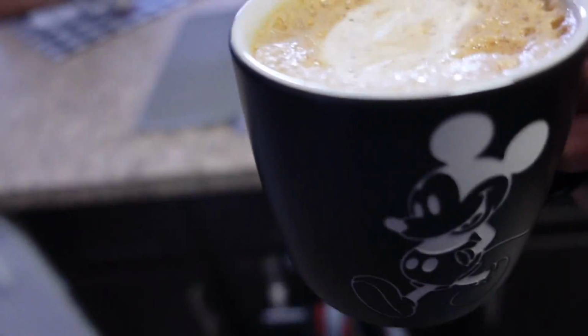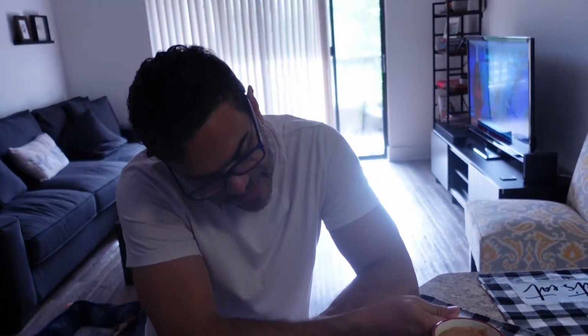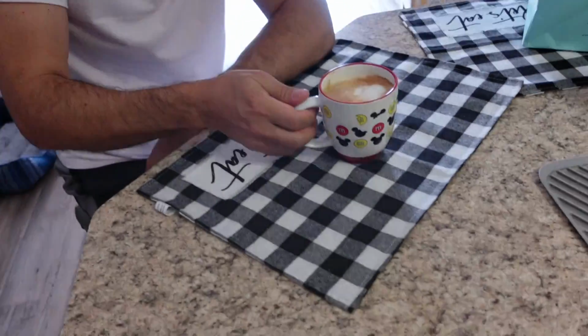Alright, latte is ready. Now time to open up this lovely croissant so we can show everybody how good it looks. Hey look, we both got Mickey Mouse cups. Yeah, we both have Mickey Mouse. Alright, ready? So I bought this at the M&M store. Where? Which M&M store? At Disney Springs.